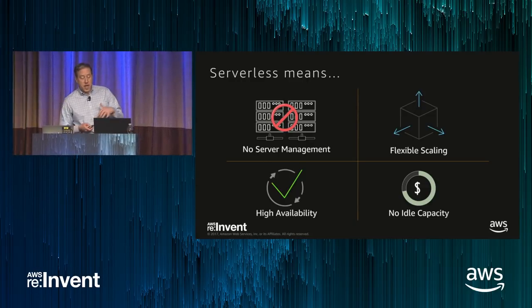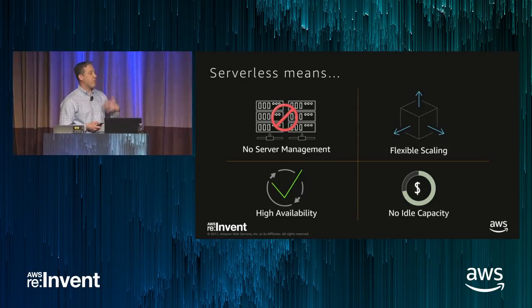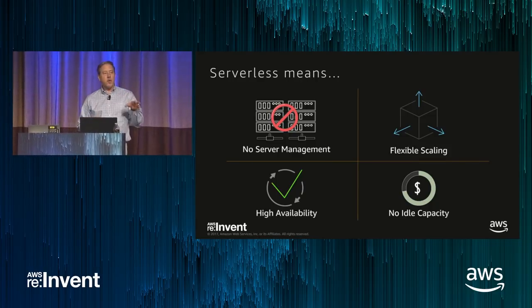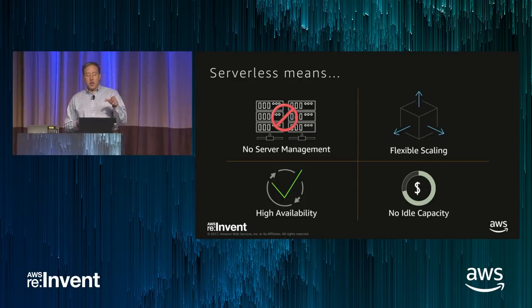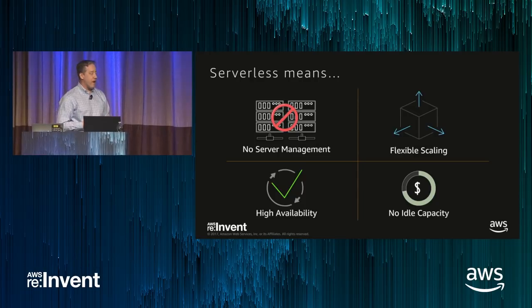Now, serverless also means that these key application capabilities, like being highly available or providing metrics and logging, come built in. And that batteries included approach makes it not only easier to get started, it lowers the cost and complexity of ownership over time, enabling companies to build and deliver value faster.